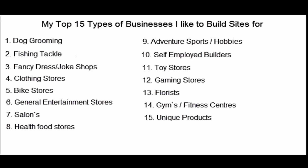But saying that, if anybody does approach you and their product that they're trying to sell doesn't sound that interesting, then obviously don't sort of send them away. You can still take the business and still build them a site by all means, but these 15 are just my preferred sites that I like to work with.